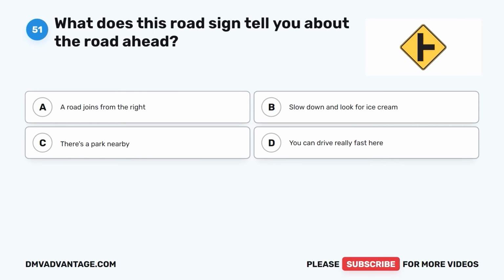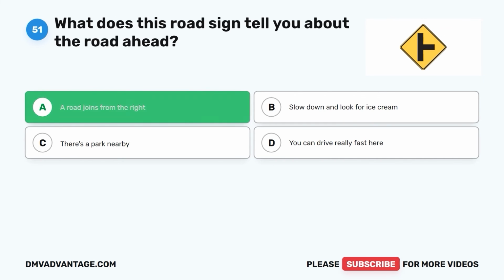Question 51. What does this road sign tell you about the road ahead? A. A road joins from the right. B. Slow down and look for ice cream. C. There's a park nearby. D. You can drive really fast here. The correct answer is A.